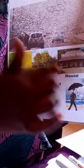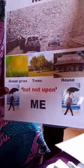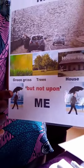So whenever it is raining, it is not supposed to rain on you. You are supposed to carry an umbrella. Okay, Lana? Thank you very much.